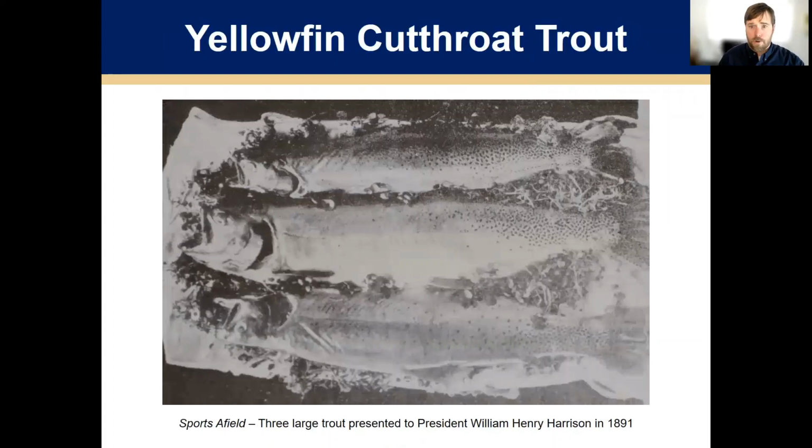So here you can see a photo of maybe the only photo of yellowfin cutthroat trout that we have today. So native trout populations, cutthroat trout populations in Colorado were decimated by overfishing, mining pollution, and agricultural practices in the 1800s. On top of that, state and federal agencies began propagation and stocking of both native and introduced trout species in the early 1880s. So all of that culminated in a lot of pressure on the yellowfin cutthroat trout.